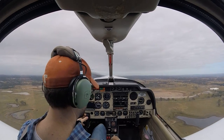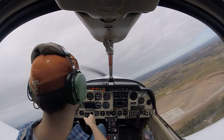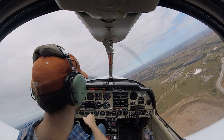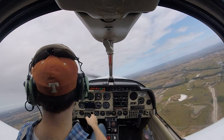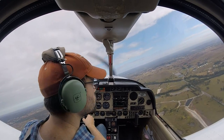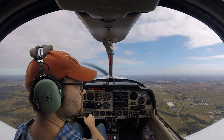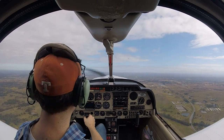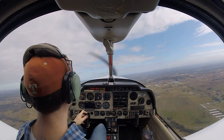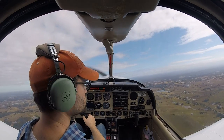Flaps are up, power full, fuel pump on, engine temperatures and pressures are green. I was calling India Sierra November in the Mayday, wasn't I? Right. Delta Victor Foxtrot, leaving 6 Delta. Delta Victor Foxtrot.